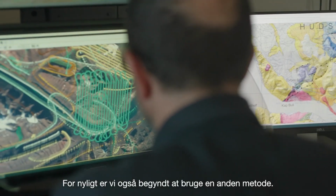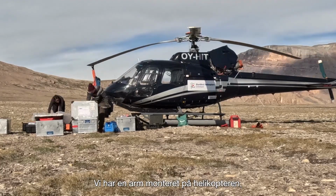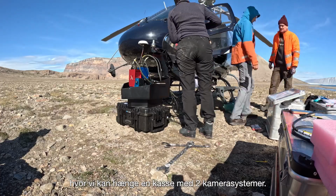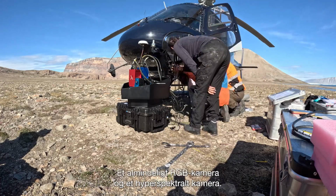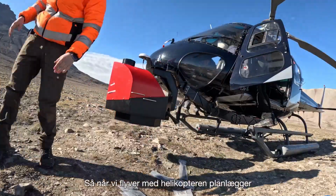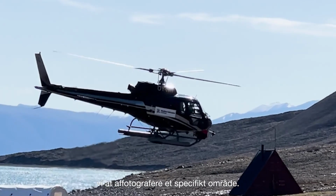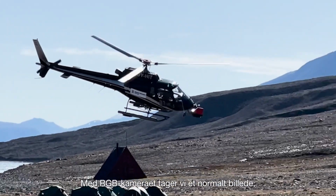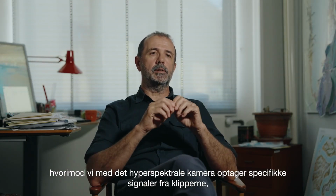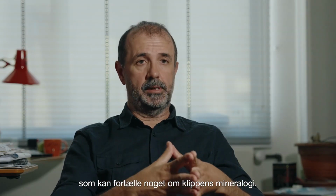Recently, we also started to apply another method. We have an external arm attached to the helicopter, and to this arm there is a box, and within the box there are 2 cameras, an RGB camera, a normal camera, and a hyperspectral camera. When we fly with the helicopter, we plan to collect images from a specific area, and the RGB will collect a normal picture, while the hyperspectral will collect a specific signal from the rocks that can tell you something about the mineralogy of the rock.